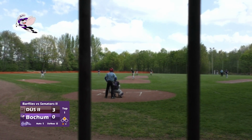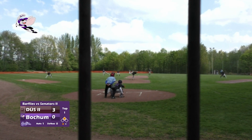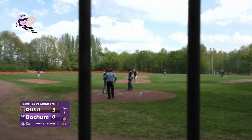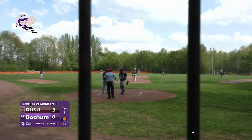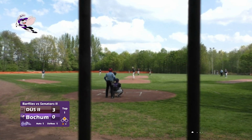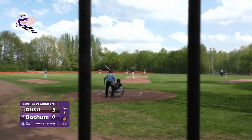So that first out being a strikeout has got to be a confidence builder for Chris. See how he keeps going. He got the outside corner. And it's early in the season, so I believe this is the second game of the season.